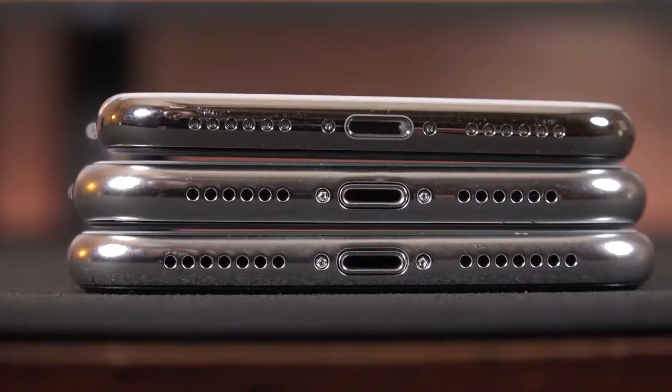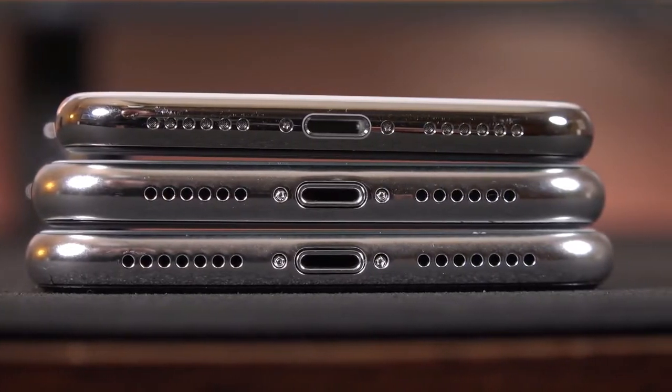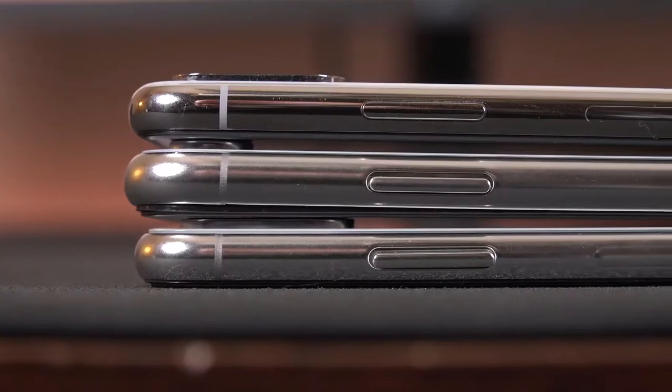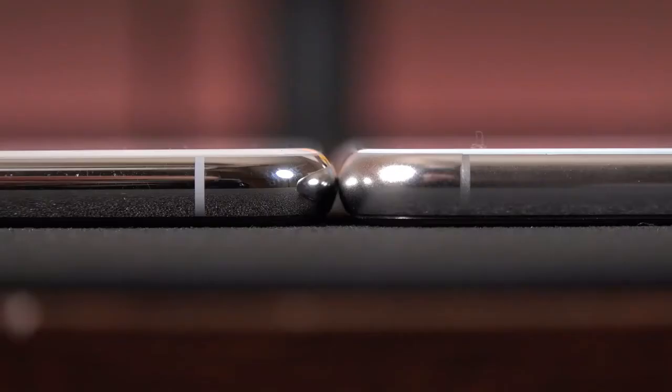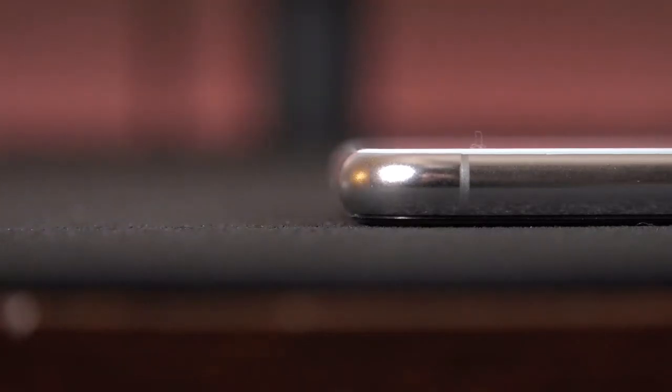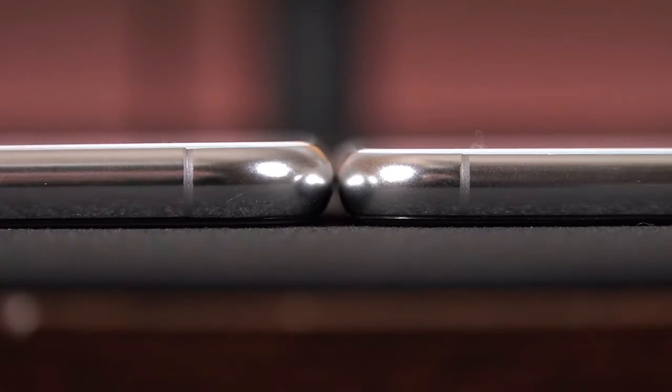Now for the most part, the 6.1-inch is very similar in design to the iPhone X and X Plus, but again, this will be anodized aluminum, not stainless steel. But one thing that stands out right away is that the design is quite a bit thicker than the iPhone 10 and 10 Plus. It's also thicker than the iPhone 8 or 8 Plus. If you compare them side by side, it's quite noticeable.